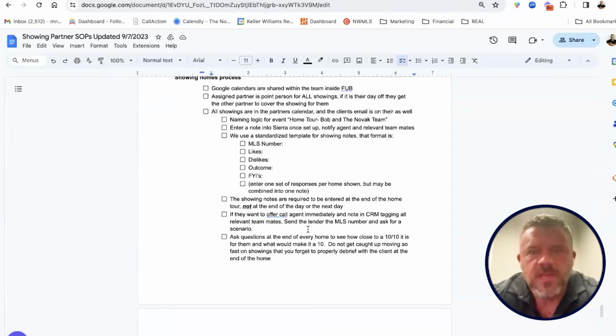Are we getting clarity on things? Are we missing the mark completely on the properties we're showing you? We want to make sure we're not just showing houses, but actually honing the search in through this process and this journey, okay? We require those notes to be entered by the end of the day, same day, every day, no exceptions. We have to be in the loop and know what's going on at all times.